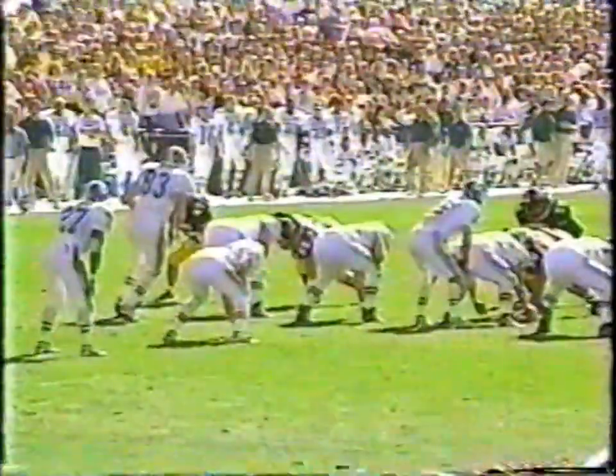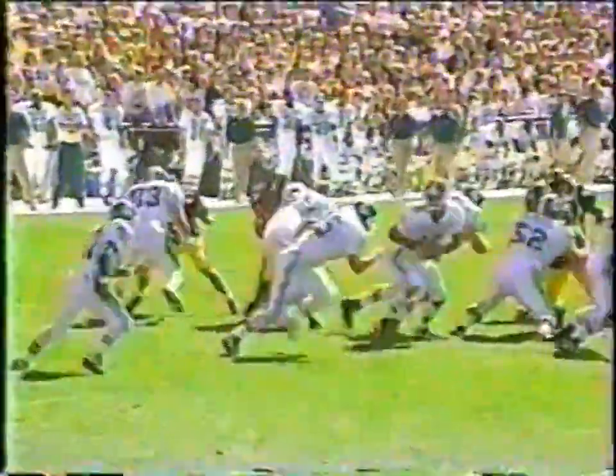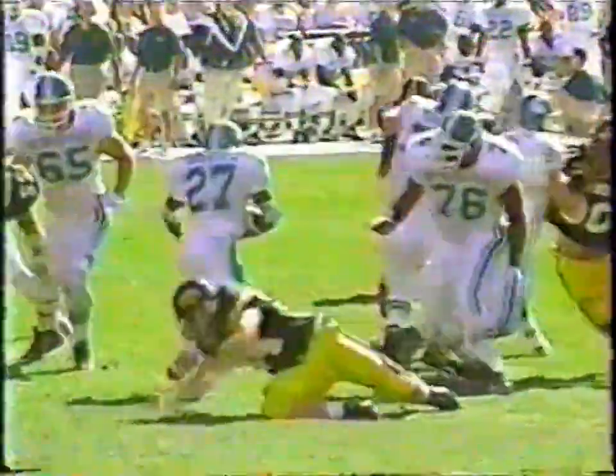Well, Iowa rolled the dice a little bit there. They blitzed, and they don't usually do that. The danger with blitzing on a running play is that if the blitzer doesn't make the tackle, you can make a lot of yardage. Now watch this. You'll see a guy flying in right there. They don't get him. So Goldburn is able to get into the secondary, and you have to have the safety Robinson make the tackle. That's tough when you miss it on the blitz.